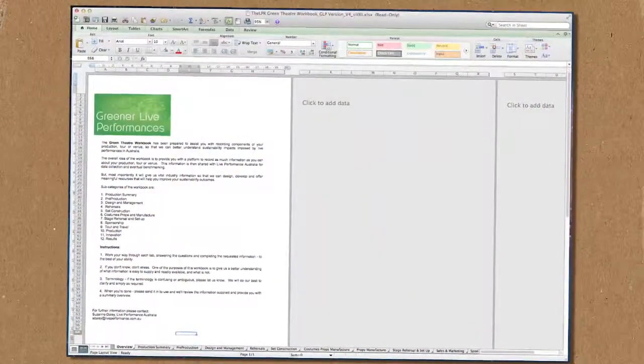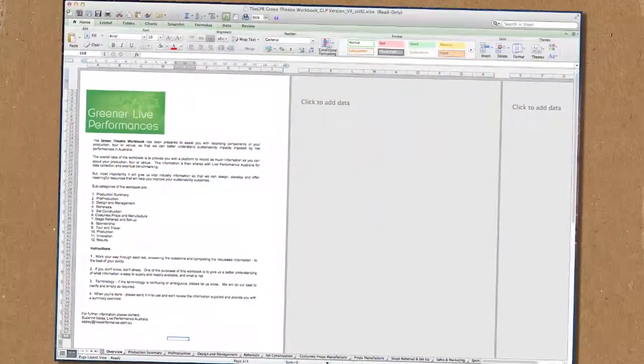Today, Lisa Erhardt has asked me to talk to you about the Greener Life Performance's Green Theatre Workbook, which is a tool that QTC are using to help us make one of our school's touring shows, the Lost Property Rules, into a sustainable production and a sustainable tour.